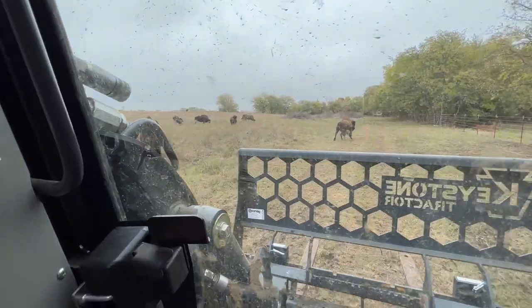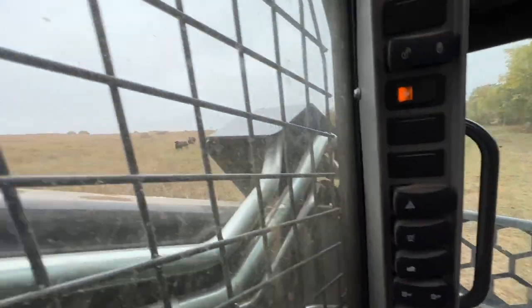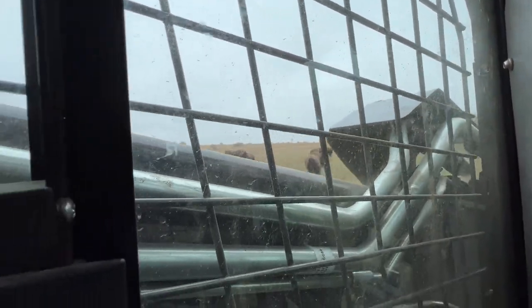I'm not going to feed them for a couple of days. I've been giving them cubes, of course, every now and then. But in 2 days, I'm going to move them up. And then Saturday, we're going to work them, which we'll bring you all that just like we always do. So I hope you guys are ready for that.